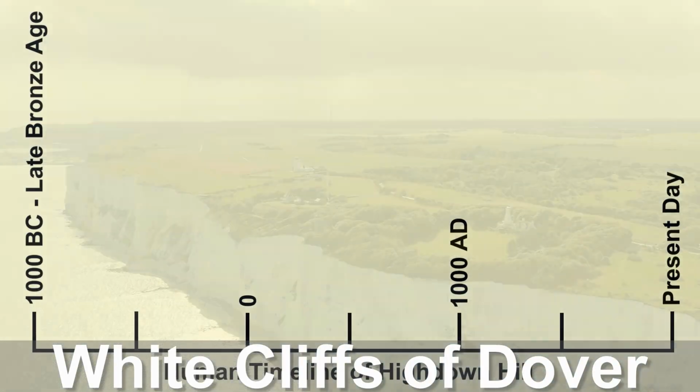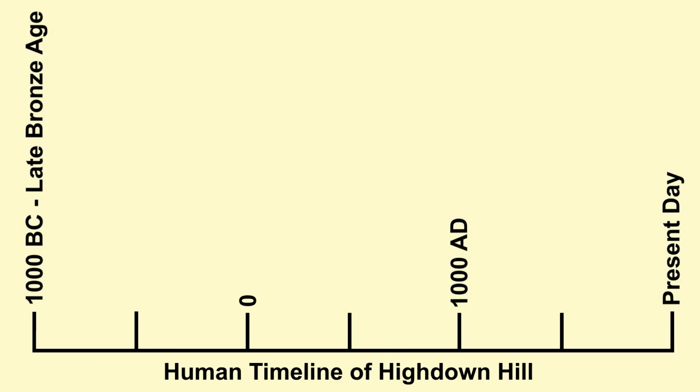Highdown Hill's human heritage stretches back into antiquity at least 3,000 years. The site is believed to have been first used for an enclosure by the late Bronze Age people who lived in the area around 1000 BC. Archaeological work has found evidence of late Bronze Age occupation in the form of remains of huts, cooking pits, and post holes, along with a possible ceremonial artifact deposition.